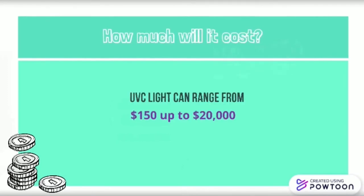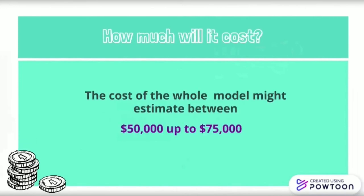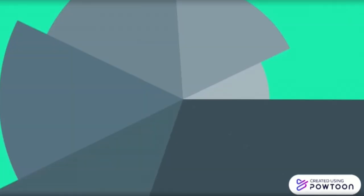So, according to our hypothesis, the cost of our model will be quite expensive. It can range from $150 up to $20,000. That's only for the UVC lights. But we're also having automatic alcohol sprinklers, and the quartz glass will cost around $50,000 up to $75,000. It might be really costly, but also very beneficial for this pandemic.